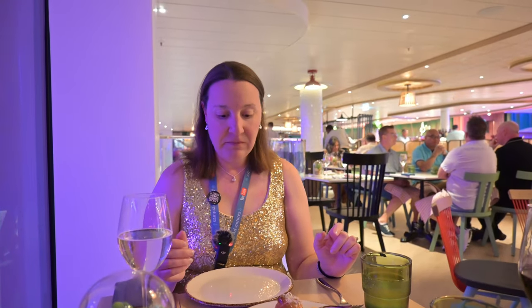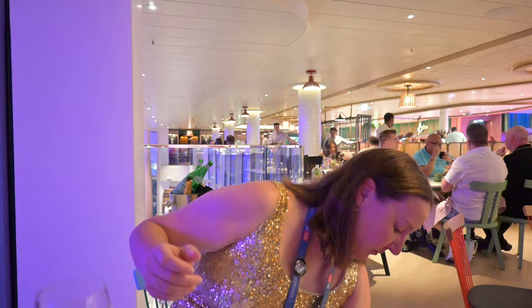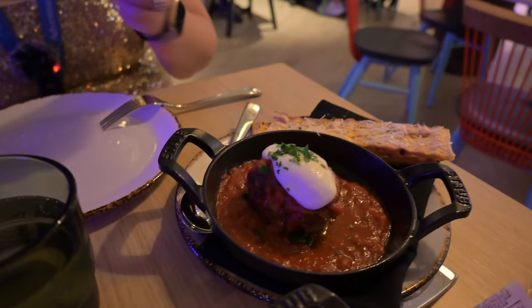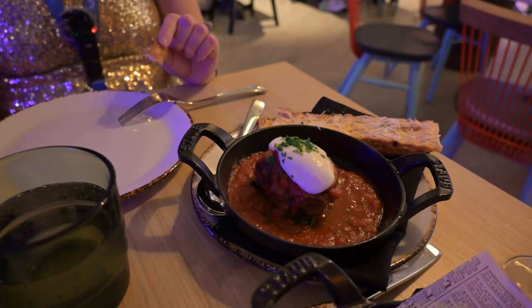And a little red pepper. And then it goes quite well. Oh, I lost my napkin. It goes quite well with the red sauce. Our next appetizer has arrived.